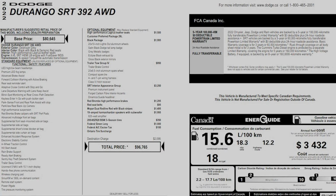Here is the window sticker for this 2022 Durango SRT 392. You got the standard equipment that this already comes with, followed by the optional packages added to it, and it has a decent amount of upgraded options that have been put on this. Below that is the pricing, which is in Canadian dollars.